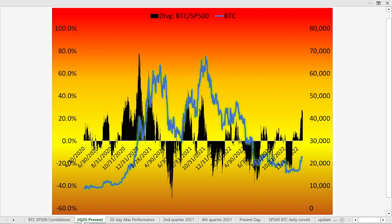So, for example, we take a look at late 2020. The blue line, Bitcoin, went up to around a 40,000 level. The black histogram bar showed us that Bitcoin was outperforming the S&P 500 by around 80% during that 30-day period of time. And on the other side, we take a look at June, July of 2021, when Bitcoin dropped back down quite a bit, again to the 40,000 level. It was underperforming the S&P 500.